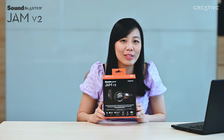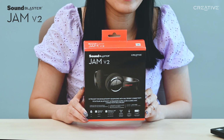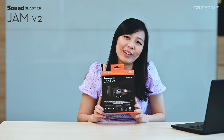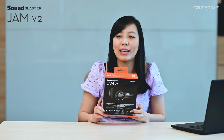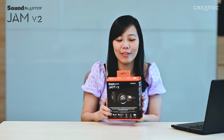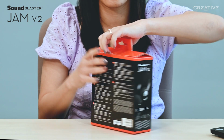And now we are going to unbox, and this is very lightweight, it's less than 100 grams. I want to share with you that this has a Bluetooth 5.0 function, and we have the advanced audio codec for this. Okay, so why is it so? There is aptX HD and aptX LL, low latency. Okay, so I'm going to start the unbox now for Gen V2, and let's go.